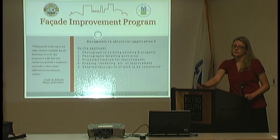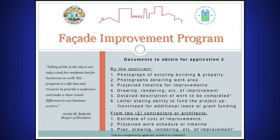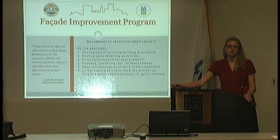And that can be done by an architect or a contractor. If it's just a hand sketch, you know, that works too if you're good with drawing. Detailed description of work to be completed, again, so that we know what you're talking about, what the extent of the work is. And then a letter stating your ability to fund the project upfront, or your need for additional loans and grant funding, because the way that this loan program works is that it's a reimbursement program. So you do the work, you get the contractor to fill out all of his paperwork, you pay him, and then you give us your invoices and we pay you.